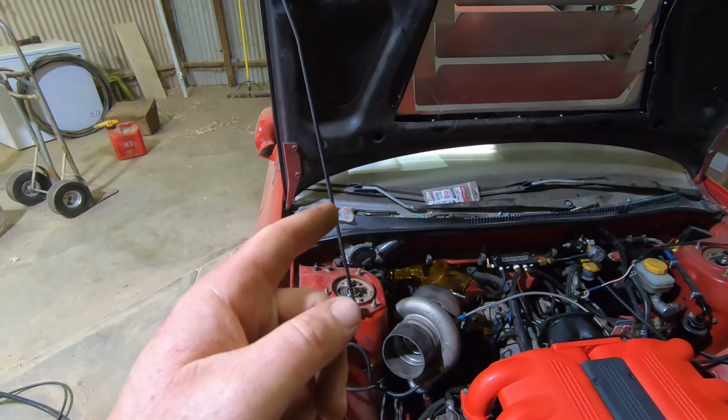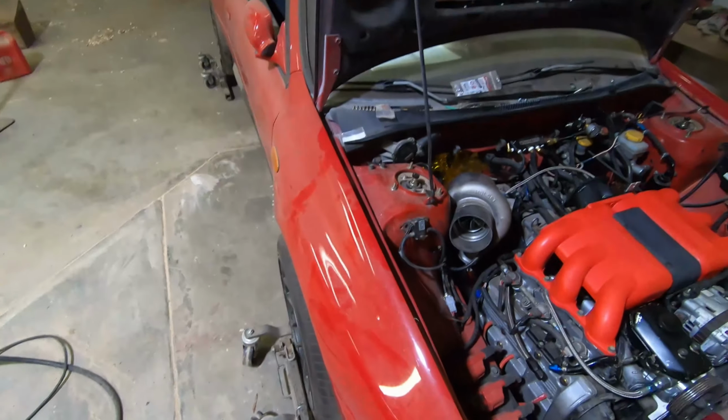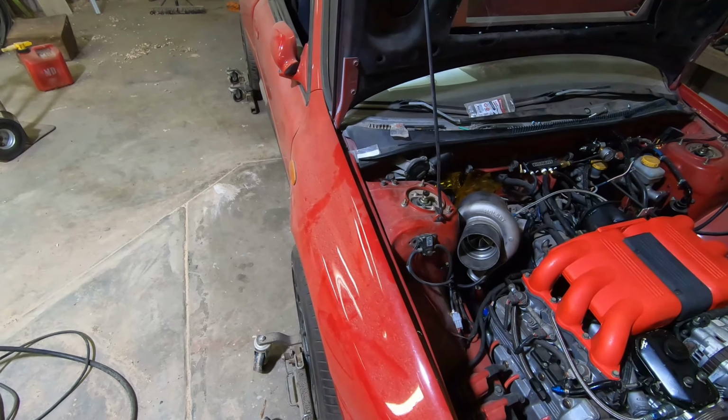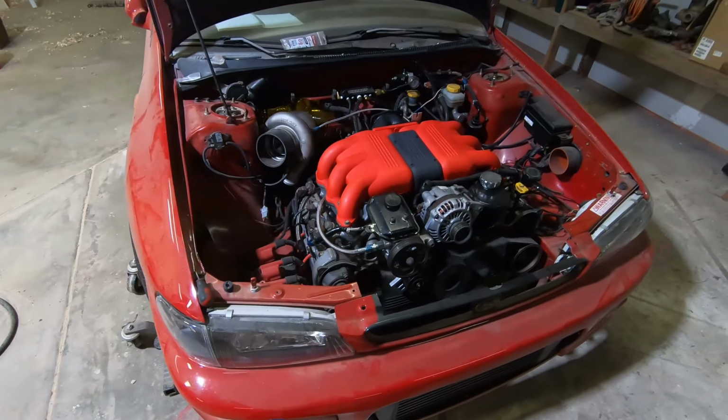I still need to drain the fuel tank and then plug in the laptop and see where we are tune wise. I have not looked at the tune since I got it tuned, so, and then we have things to adjust.